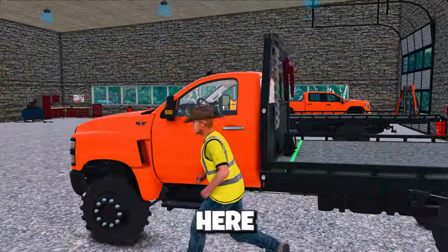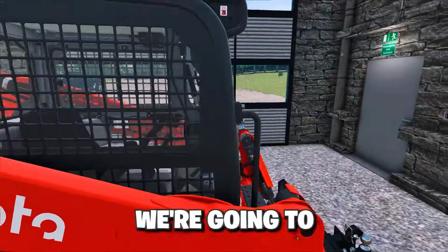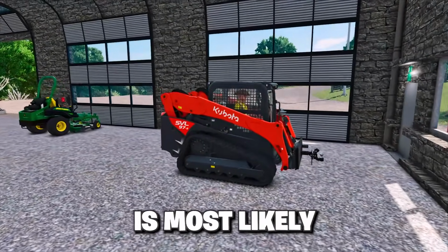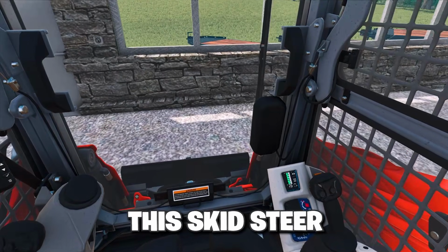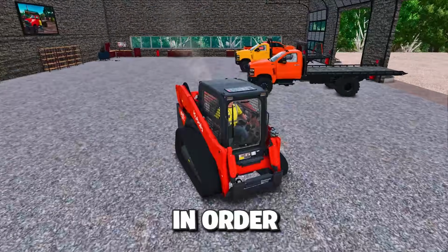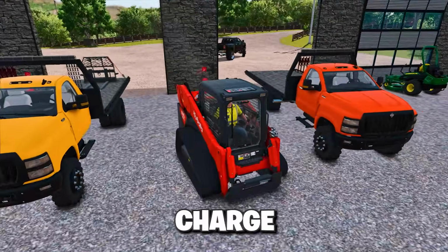Alrighty, pulling in here. Looks good. So like I said, guys, we got to grab the Kubota for this one. The reason we're going to have to use this is because the battery is most likely going to be dead on the vehicle that's in the abandoned barn. So we're going to have to use this skid steer to push it up onto the trailer in order to get it back to this repo shop and charge it up, because we're not going to be able to do an emergency battery charge. It's not possible.